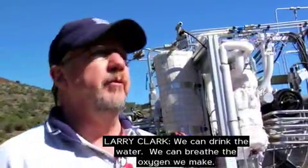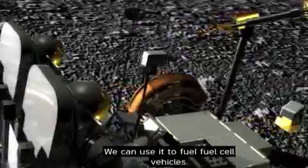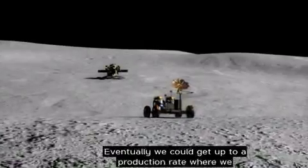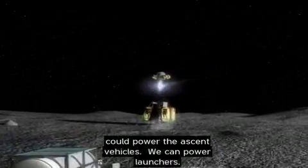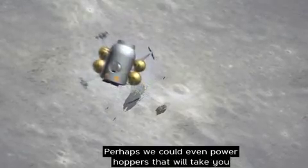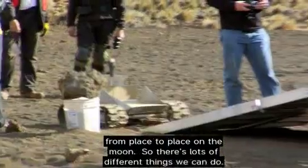We can drink the water, we can breathe the oxygen we make, and we can use it to fuel cell vehicles. Eventually we can get up to a production rate where we can power the ascent vehicle, we could power launchers. Perhaps we could even power hoppers that would take you from place to place on the moon. So there's lots of different things we could do.